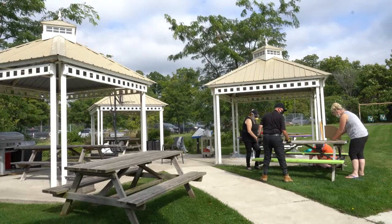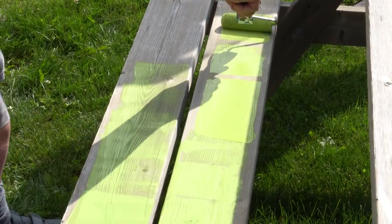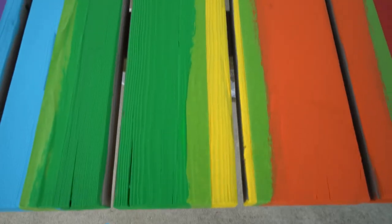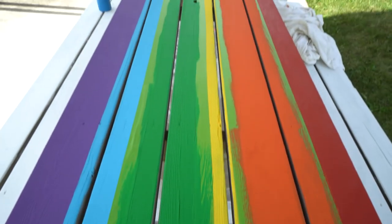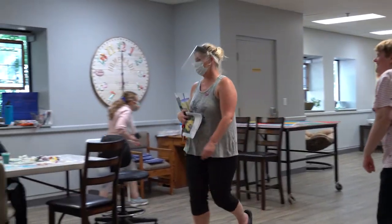And so what that entails is three components. For now, what we're starting with is portrait picnic tables. All 12 of our picnic tables that are outside are going to have beautiful, bright paintings on them. The paintings are going to be done by people that we support and by our staff and management team as well. It's going to be a real collaborative effort. This project is also being overseen by Heather Dion, who is our in-house art teacher.